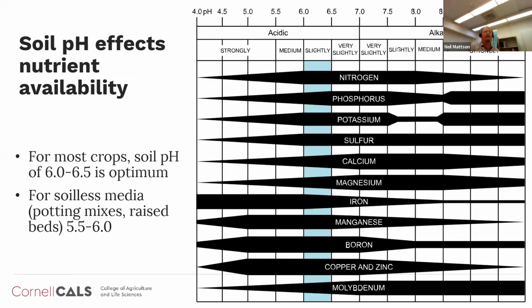So soil pH affects nutrient availability. And this is why we're interested in pH, I guess. So this is kind of our how pH affects nutrient availability in soil-based systems first, and then I'll show you a similar graph for soilless systems.